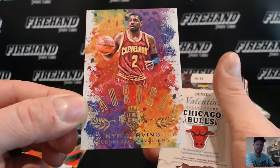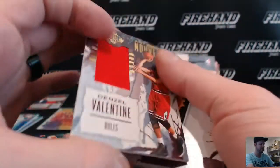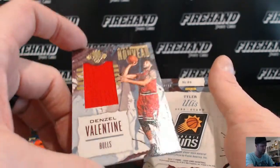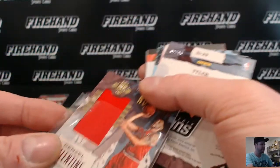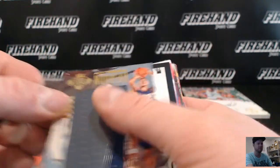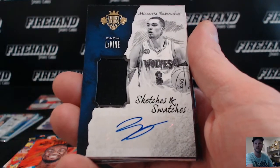Kyrie Irving for the Cavs. And Brian Carrington. Denzel Valentine, jumbo jersey. Don't see a number on this one. That's strange, I thought they were at least numbered to 299. No number. Weird. J.B. Watkins and the Bulls. Number to 99, Tyler Ulis, jumbo jersey. The Suns, Stephen Carrington. Zach LaVine, jersey auto for the T-Wolves. Trey.